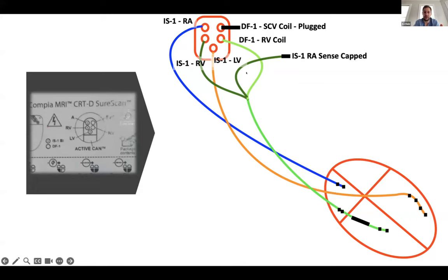Obviously, if it's a single chamber, you're going to have to cap this either way. So this one would be capped. You run your RA to your RA lead, and then finally your LV to your LV lead. And then up here in this top corner, the SVC coil, this lead does not have an SVC coil, so that port would simply be plugged. Always make sure that you plug your DF1 lead for the RV into the RV slot.